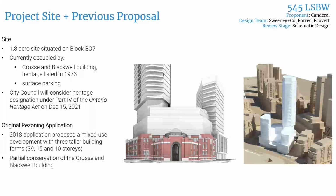As I mentioned, an earlier proposal for this site came before the panel in March of 2018, and that rezoning application proposed a mixed-use development consisting of a wrapped podium and 3 tower forms of 39, 15, and 10 stories. It also proposed a partial conservation of the Cross and Blackwell building with a significant vertical addition.